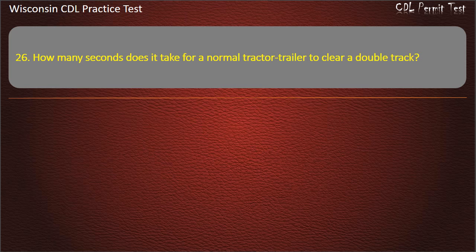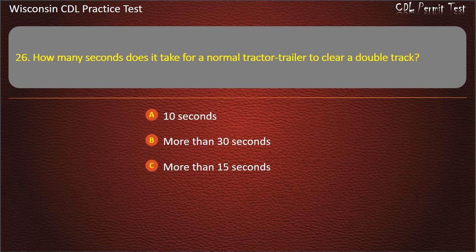Question 26. How many seconds does it take for a normal tractor trailer to clear a double track? 10 seconds. More than 30 seconds. More than 15 seconds. 14 seconds. Answer. More than 15 seconds.